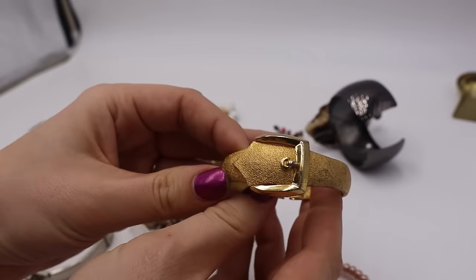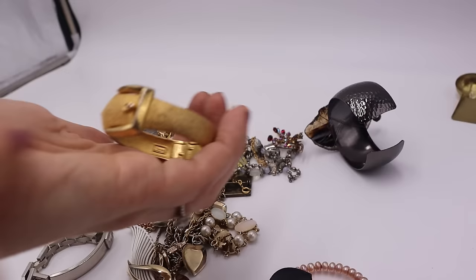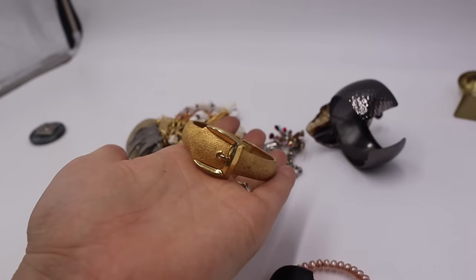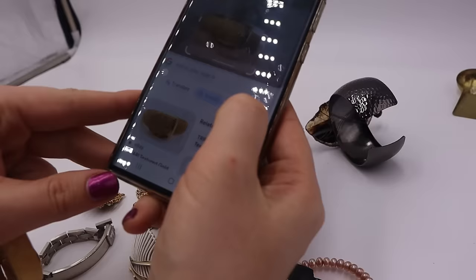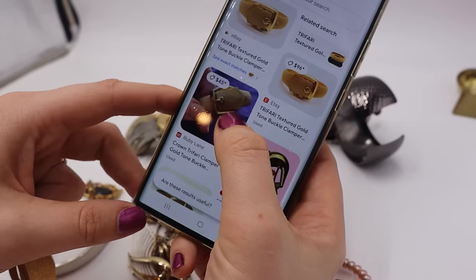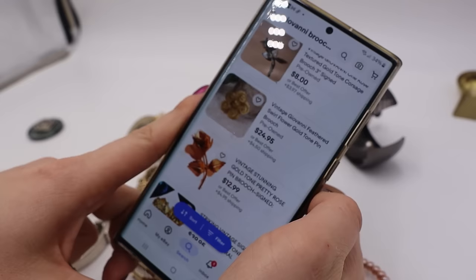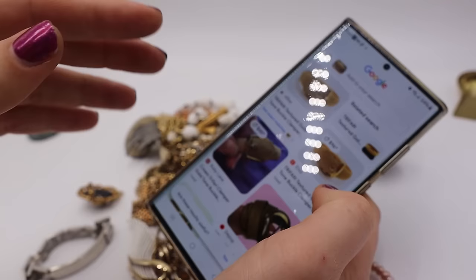This one is another Crown Trifari, but this one I think could go for a lot more than the other Crown Trifari expansion bracelet. I'm just going to Google Lens it real quick while we're here, because I would not be surprised if that went for good money. So it looks like we have 96 right there. Someone has it on Ruby Lane for 45. Let's see what eBay says. So we have right here, that one ended for $89.99. A lot of people don't shop on Ruby Lane, and Ruby Lane can be either really overpriced, or I'm actually pretty surprised that this one is the lowest that we've seen.